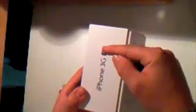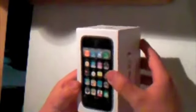So this is an iPhone in a box. See? iPhone 3GS. It was a cardboard box in white. Mac logo. And I got a flu. It's actually allergy. See?